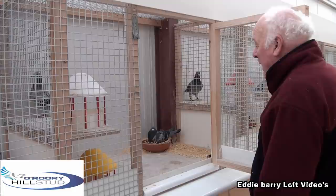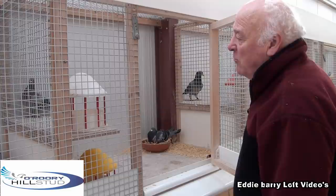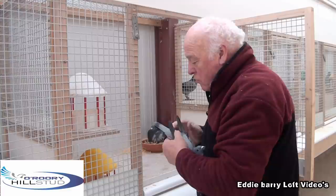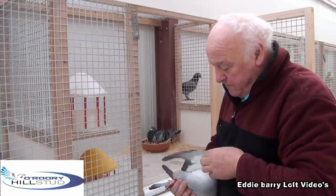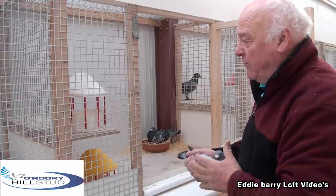This is the hen here. She won the gold ring race for the grandchildren. She bred Cormac O'Hare's first NIP open winner out of Fermoy. Won a lot of prizes for the grandchildren, but I brought her to the stock loft. To me, she's just the perfect pigeon. Strong back, good tail, hooked tail, and broad feathers here. She's only a 17 pigeon, but I think she'll make a fantastic stock hen, so she's up here anyway, hopefully to do the job.